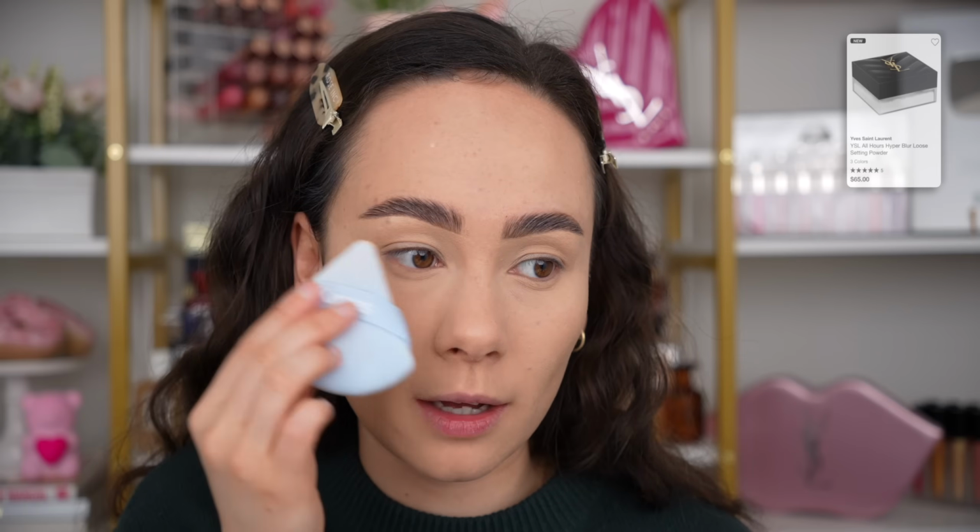And this is entering the rotation, I think. I don't think I like it quite as much as my Holy Grails, but it definitely deserves a place in the rotation. I think that this is beautiful, but I cannot wait to try the new Givenchy Pressed.